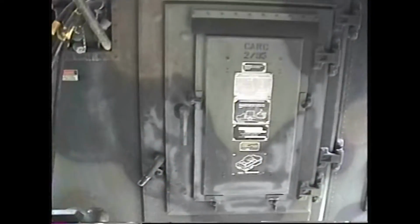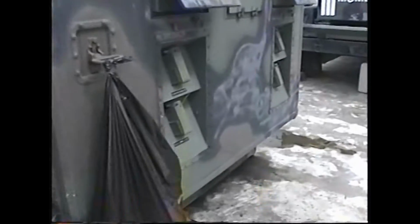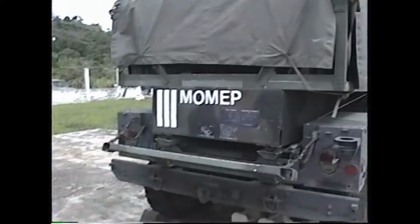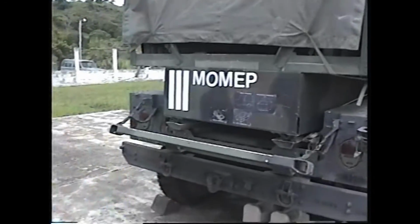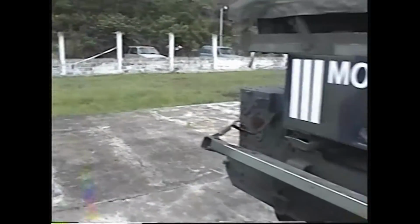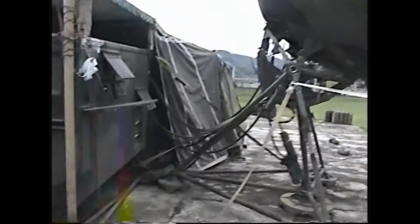Okay, walking out the door here. This is our van. I would show you the inside, but it's top secret and I have to kill you. Okay. Walking out. The outside of the van. It's our Humvee. MOMEP stands for Military Observer Mission, Ecuador, Peru. Wow. It's our antenna.